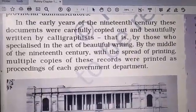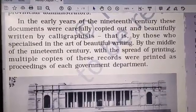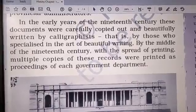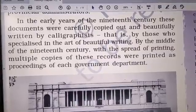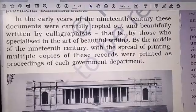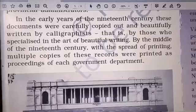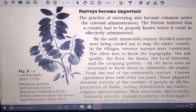In the early years of the 19th century, these documents were carefully copied out and beautifully written by calligraphists, that is, by those who specialized in the art of beautiful writing. By the middle of the 19th century, with the spread of printing, multiple copies of these records were printed as proceedings of each government department.